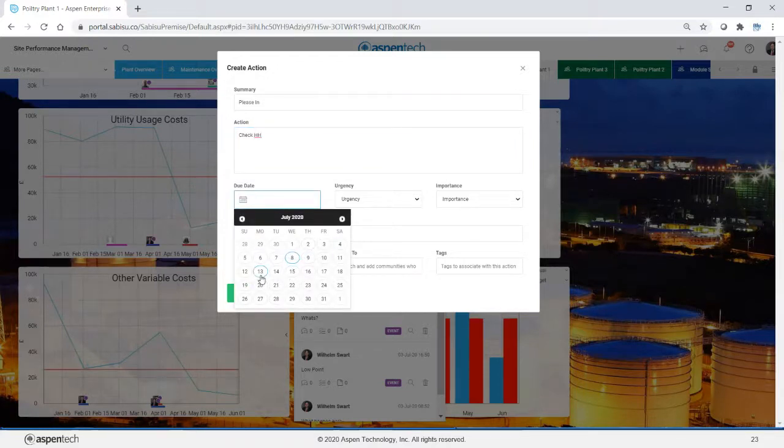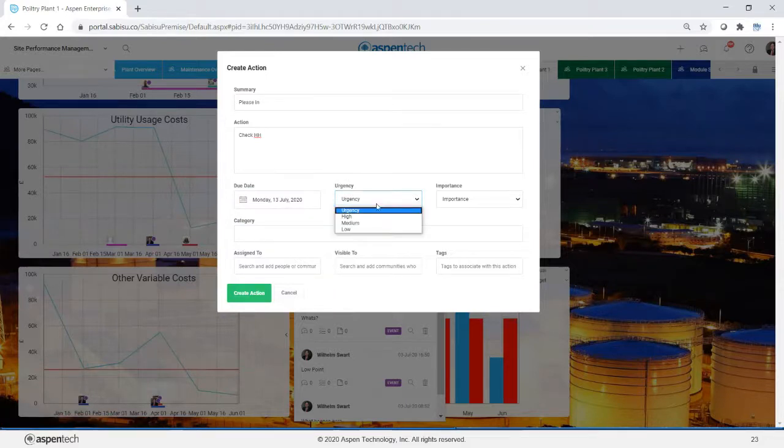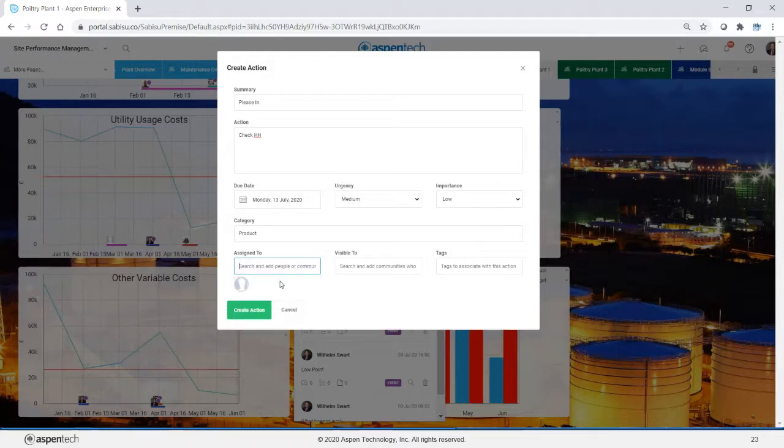I want it to start by Monday next week. Urgency, medium level; importance, also medium level. I can say when it must be done. Its category is production related, assigned to one of my team members in my community. Ruan is one of my team members in my production team. It's assigned to him and visible to that specific team.